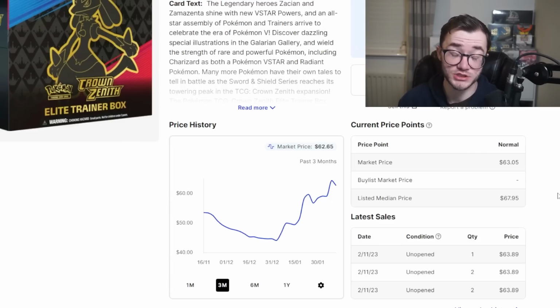The single cards are actually doing pretty well. They're going up and down, all over the show. But overall, the top end cards are sitting around $100, the Giratina and the Mewtwo, things like that.